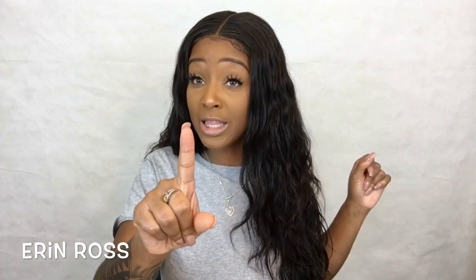And everybody that's trying to get this wig from me, no, I'm not selling it. It's gonna go in the pile of wigs that I'm never letting go because I love it. Love it.